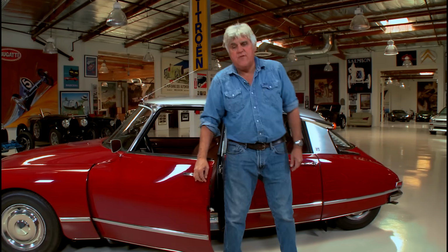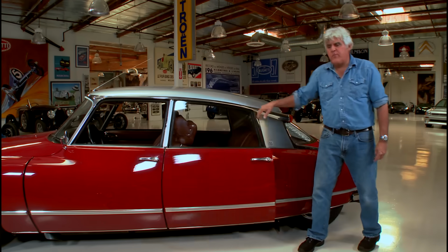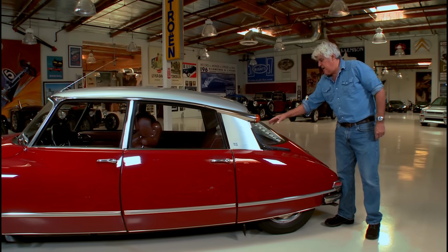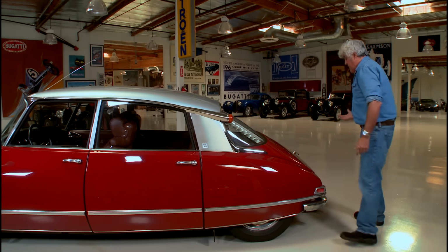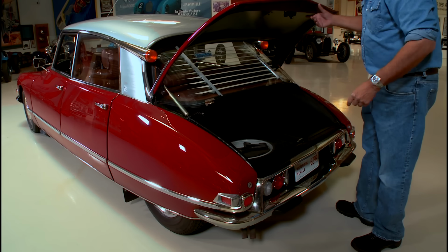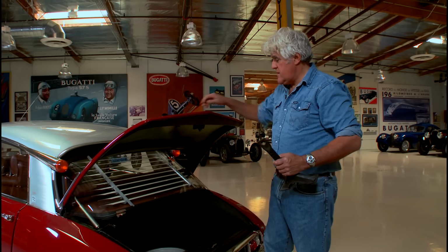The back seat is just as comfortable as the front seat. This one has the shades. This is a popular option in France, to have these window shades here. Keeps the sun off the leather on the back there, but they kind of rattle a little bit when you go down the road. You've got a nice full-size trunk, all kinds of room, and this is all you need to change a tire. Let me show you how this works.